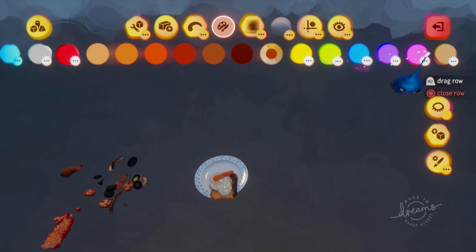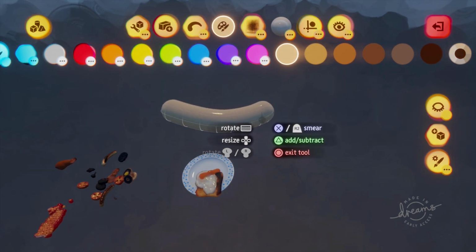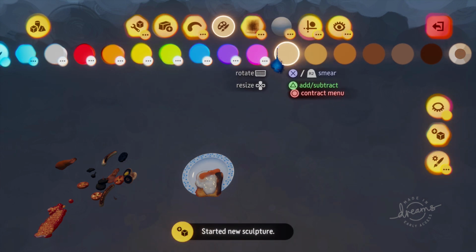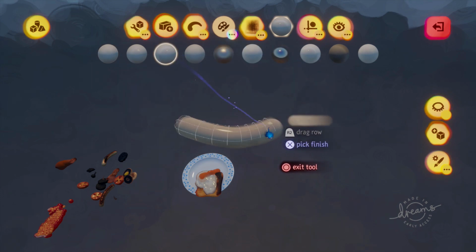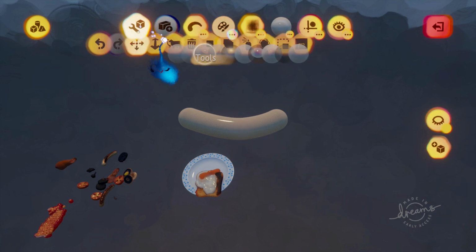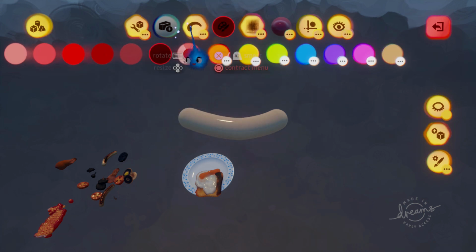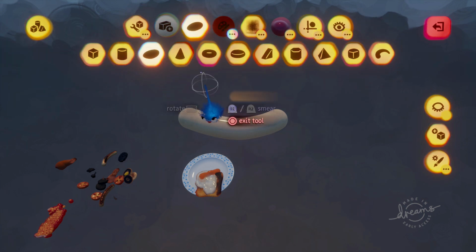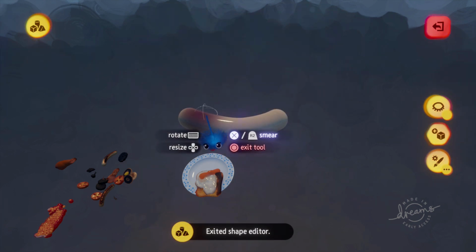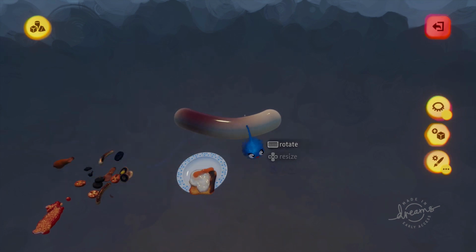And we're gonna pick a colour for it. I think I'll go with sort of a white black bratwurst sort of style. We're going to start new sculpture just to make sure. There we go. So I'm going to put it on stamp mode, stamp down my sausage. Then I'm going to go into spray paint. Let's stick some colour on here. I'm going to go with that red.